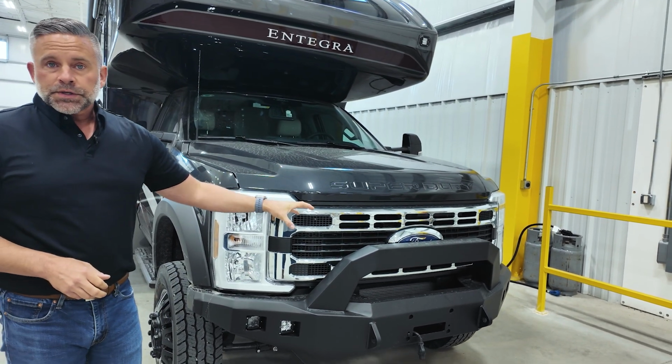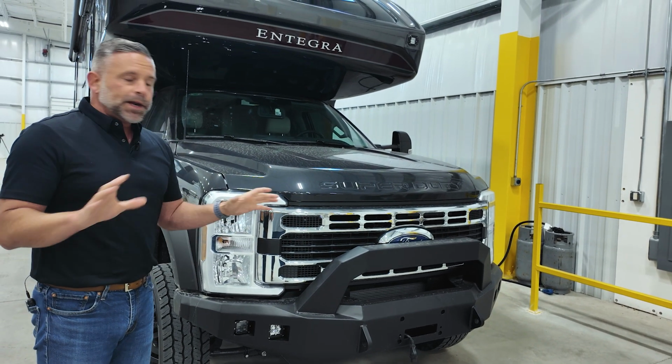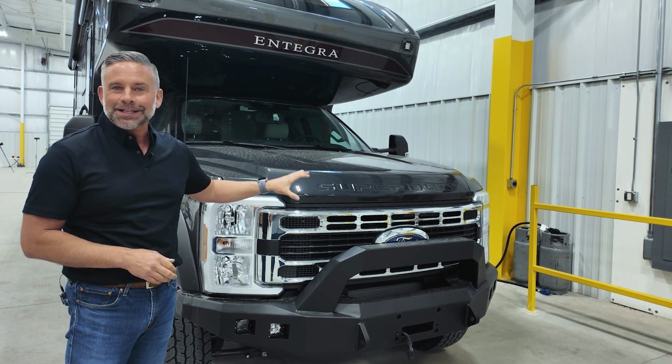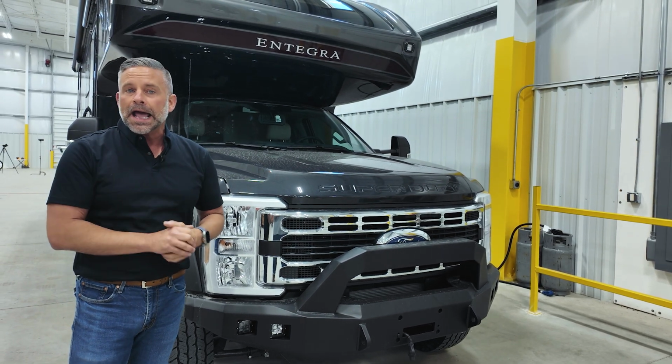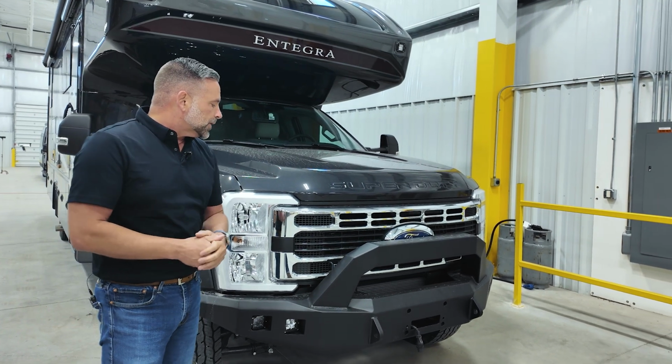With this, there is a winch cradle built into this already, so if you'd like to add a winch, you can. We don't do it because we know, quite honestly, not everybody's going to use this in locations that they need a winch. So we don't want to add that added cost if you just don't need it or want it. And so we have a winch cradle there.